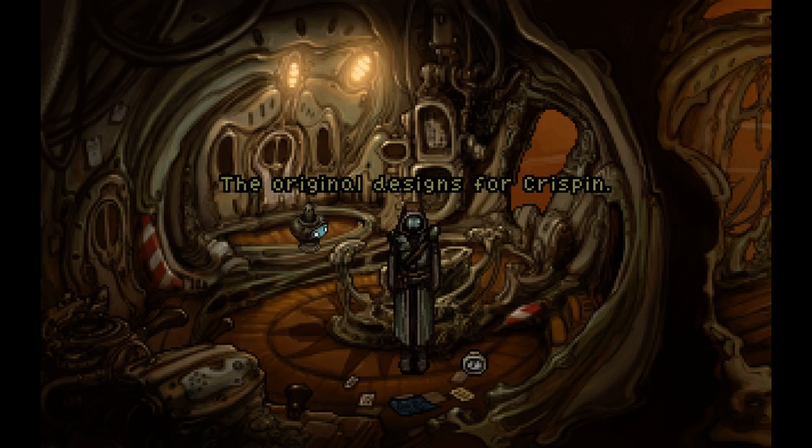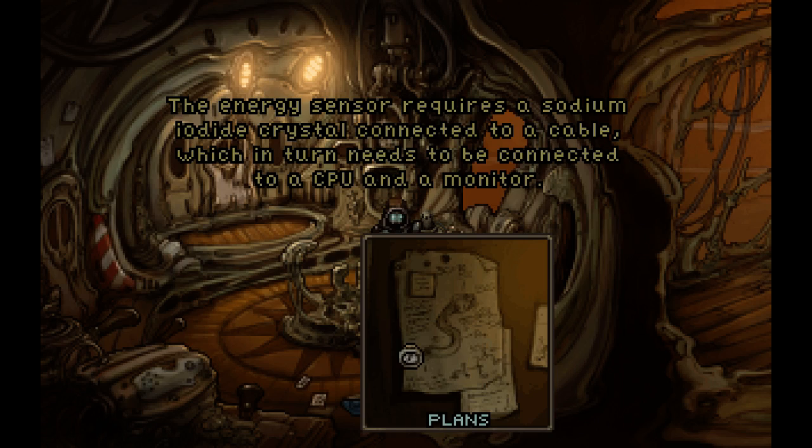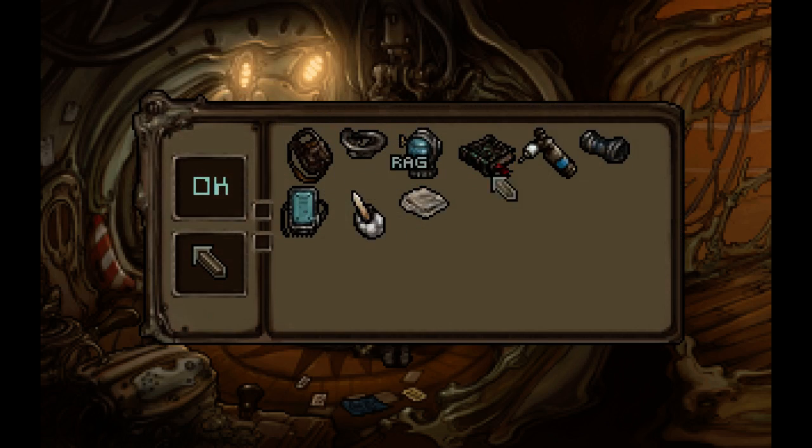The original designs for the energy sensor require a sodium iodide crystal connected to a cable, which in turn needs to be connected to a CPU and a monitor. Right. Let's cut a bit of the cable off. There we go.